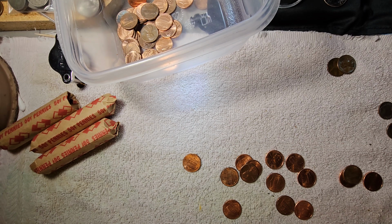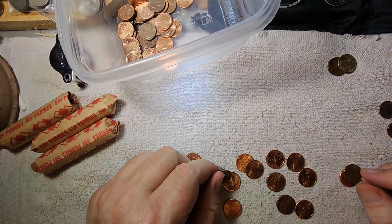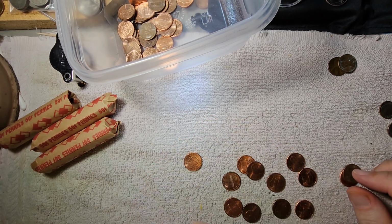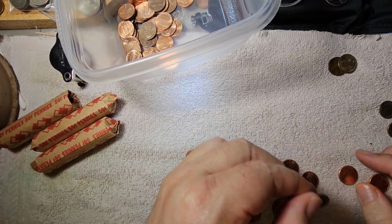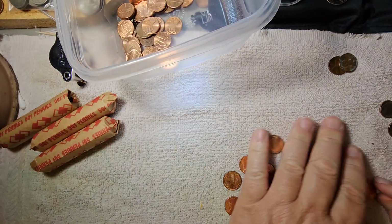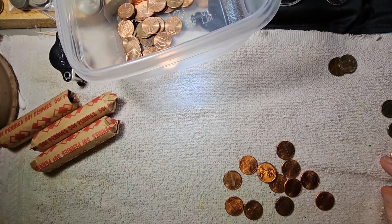2020, 2022, 93, 87. The shield set, I'm holding my hand. 2017D. 17D. I'll go back to this later tonight. We're just doing a quick coin hunt.